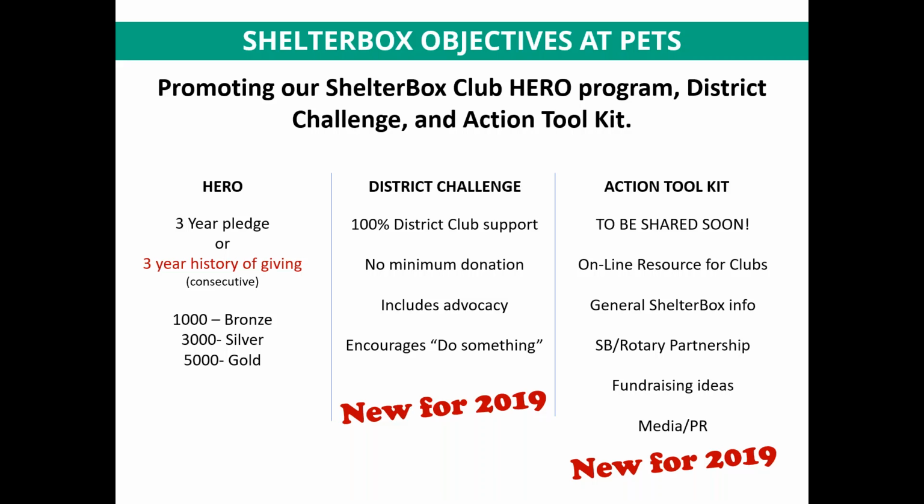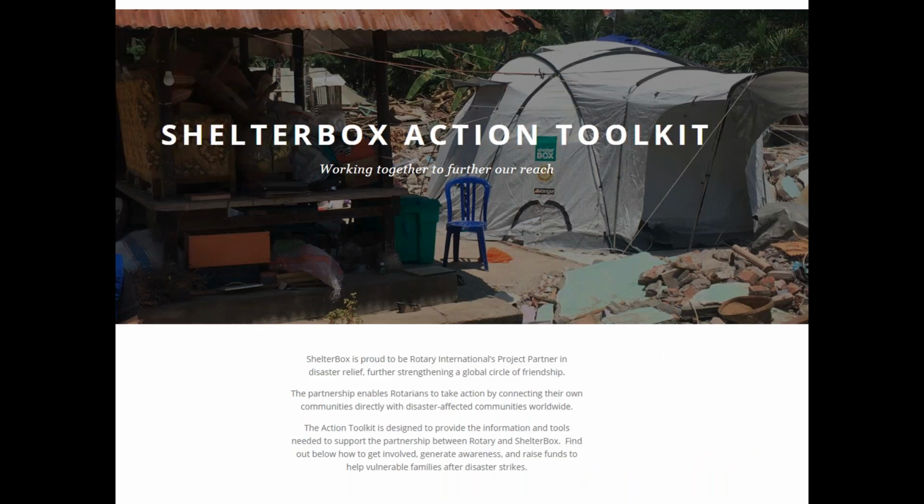Basically, if you already know about us and you just want to participate in some way, shape, or form, that's the site you're going to want to hit right there. So those are both new, the District Challenge and the Action Toolkit. That information will be coming out to the ambassadors any day now, and then it'll launch officially on the 23rd. So that's just an idea of what the toolkit page looks like.